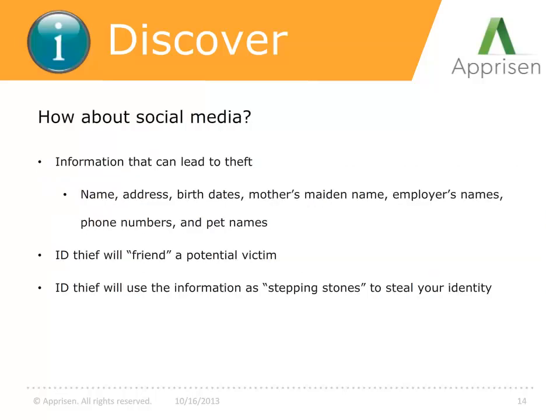There's been an increase in identity theft due to social media. Many sites like Facebook, Twitter, Pinterest, and others are where people can find names, addresses, birth dates, mother's maiden names, employee names, phone numbers, pet names, all types of things which people post, and not thinking about the fact that someone will try to friend them, get that information, and use it to steal our identity.